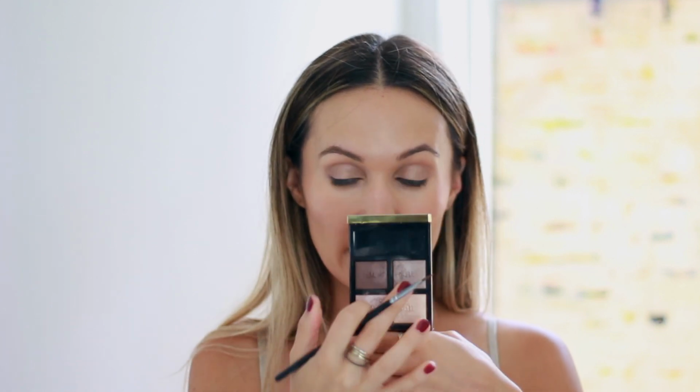Now I'm using the two darker shades from the Tom Ford Nude Dip palette, and I'm just mixing the shades together to smoke out my lower lash line. And then I'm going to take an angled brush, and I'm using, again, a mixture of the two shades, but focusing on more of the dark shade, and I'm going to use it as an eyeliner. And I'm going to slightly wing it out.